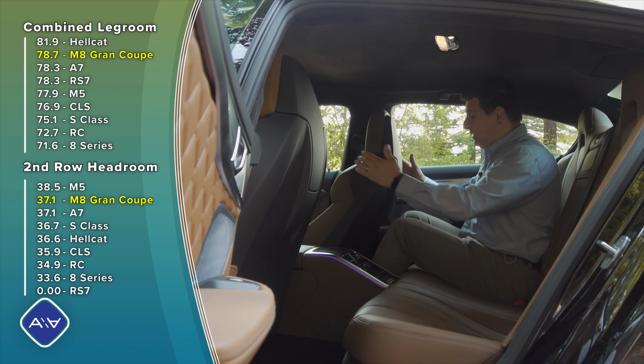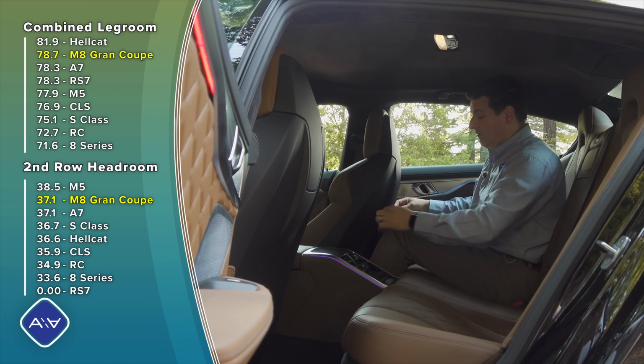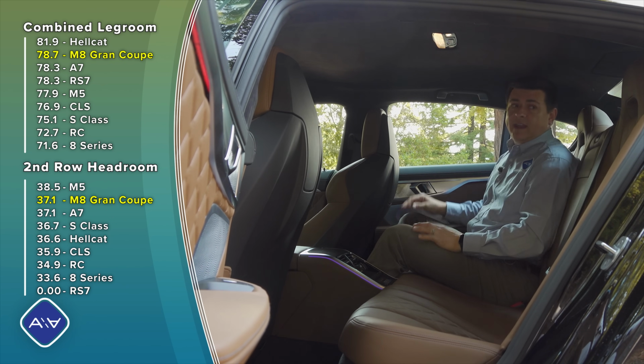Scooting all the way over to the right side, this front seat is all the way back in its tracks. I had a 6'5" person sitting up front very comfortably. I still have about 3 inches of legroom left. So you can see that this is a pretty spacious cabin with the exception of that headroom figure.